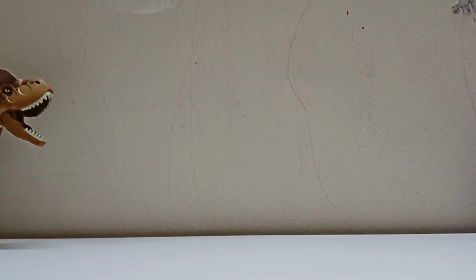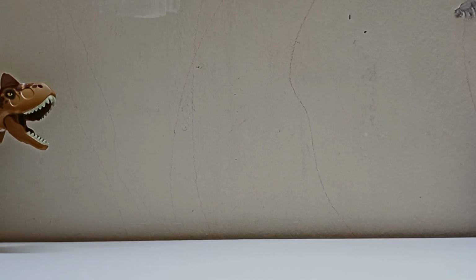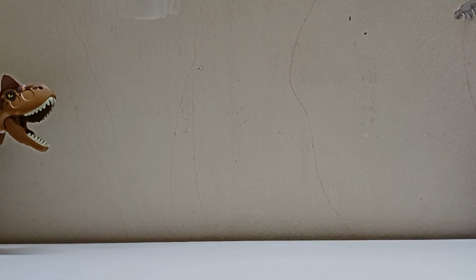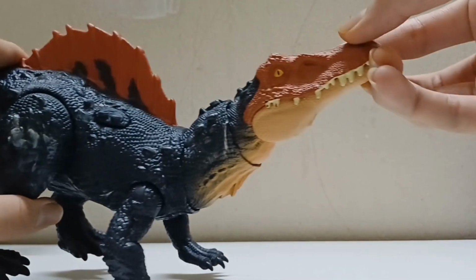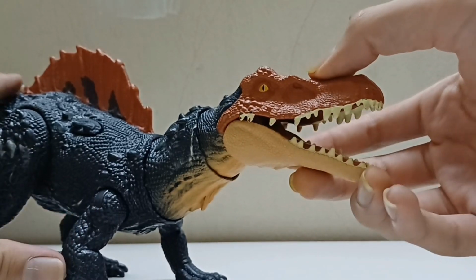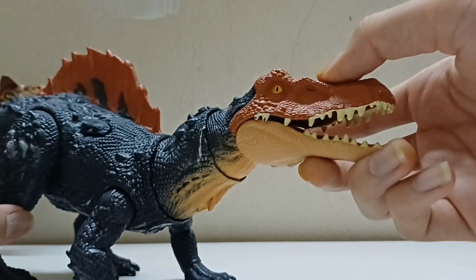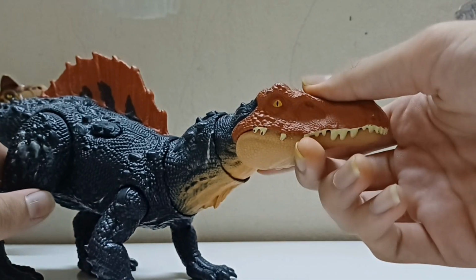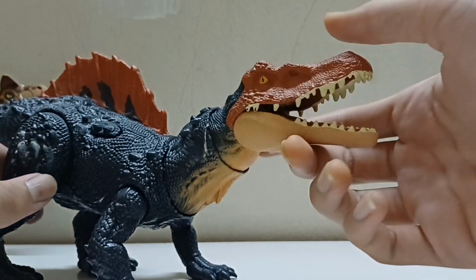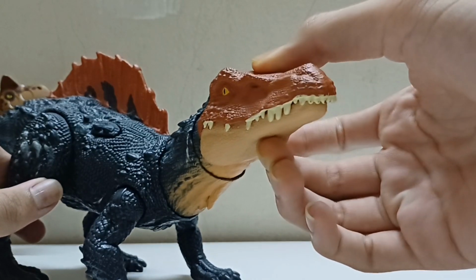Number 7. Now in 7th place would actually be a Mattel figure that is the first ever to be a Southeast Asian dinosaur, and that would be Siamosaurus. And as you can tell, you might be saying, why Siamosaurus? Well, one is because it's the only Spinosaurid. Sorry, my mistake.